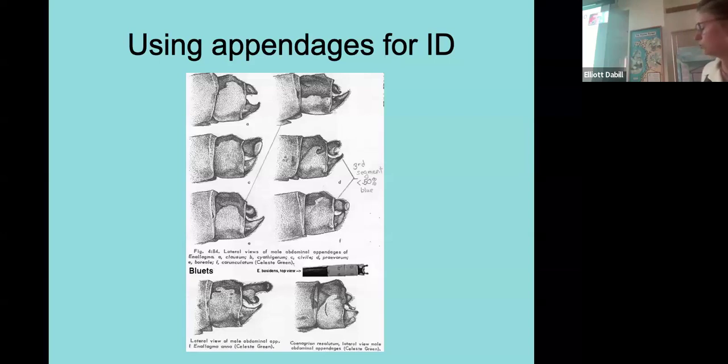So when you do look at the appendages, you're looking for the shape. Like some of these have buttons, and these hooks are different, and you get into the weeds, and sometimes they're even forked. But how important is it to know the exact species at all times? Just think about enjoying them.